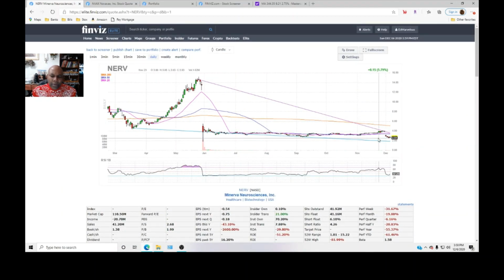So from my experience of seeing this, if this thing holds this support area of right around $2.50 per share, and if it closes above the current price of, what is it, $2.74 per share, I would almost bet that this is going to try to return back up here to at least $6 per share. So for you cheapskates out there that's looking for a low price stock, and this is it, only $2.74 a share, I would recommend to you to give Minerva Neurosciences a chance and put this on your watch list.